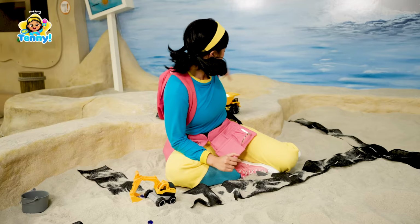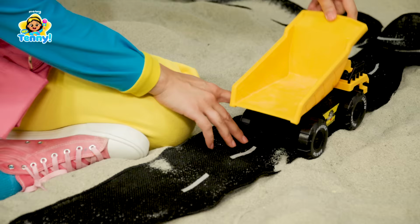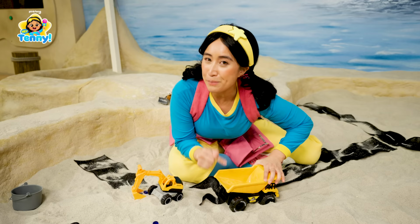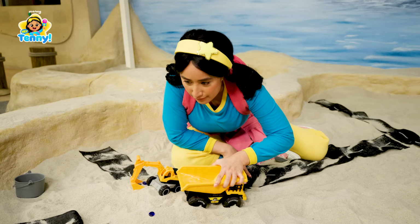All right. Dump truck, you're on. This is where you load onto the dump truck, and it dumps like this. Ready? Beep, beep, beep. Cool! It beeps when it goes backwards. The beep lets us know to get out of the way. Beep, beep, beep. Oh no! It's stuck!